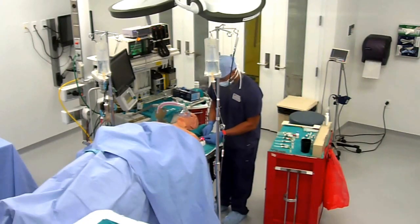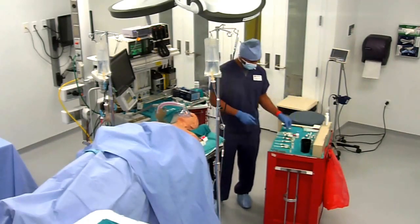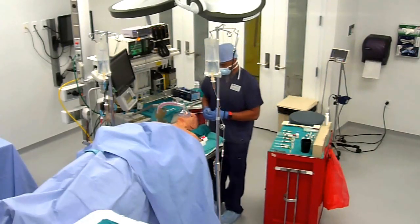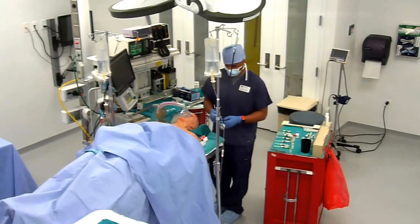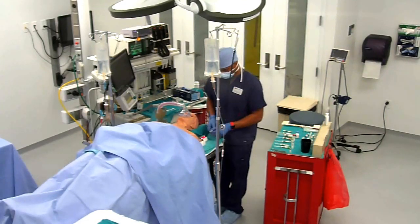Two milligrams of IV push of midazolam given. I'm also going to give you some pain medication, Katie. This is fentanyl, and I'm going to give 2 mils, which is 100 mics of fentanyl IV push.